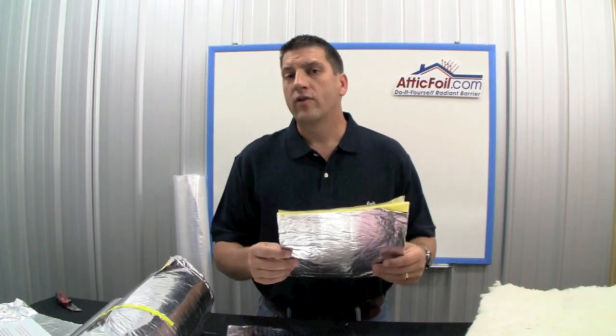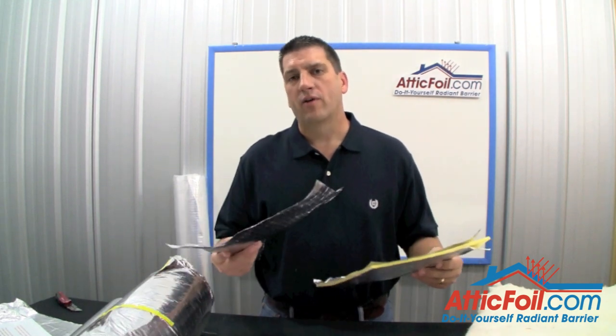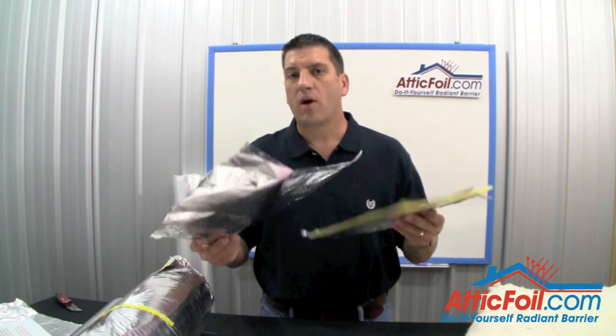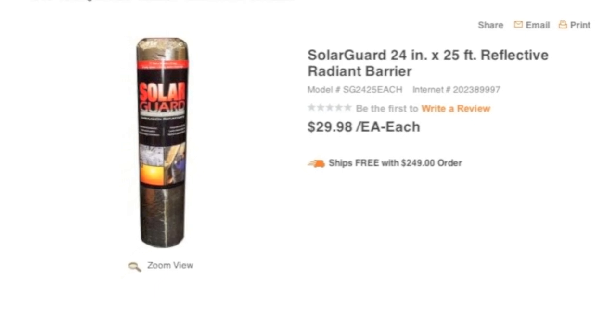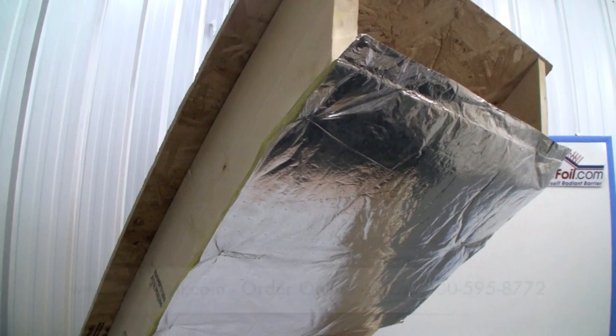Solar Guard, or whatever name it's being sold under, is a good product, and it works well as a radiant barrier when stapled in the attic. However, it costs significantly more than AtticFoil brand radiant barrier. Really, all you're looking for is reflectivity, and it's the foil on both products that's providing this benefit. You can buy Solar Guard or a bubble foil product for about 60 cents per square foot compared to AtticFoil, which is about 13 cents a square foot.